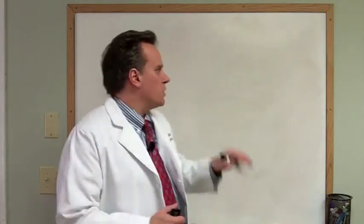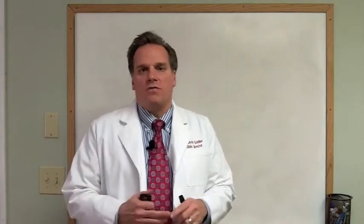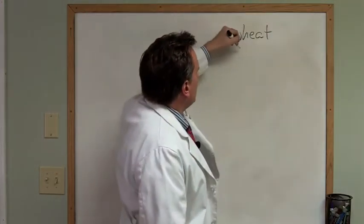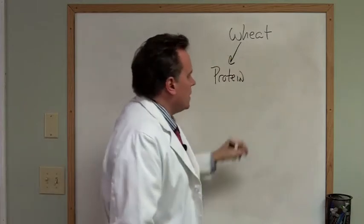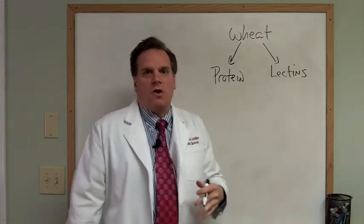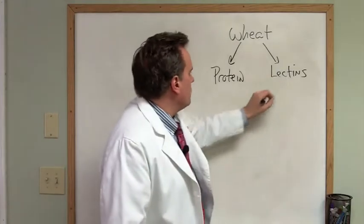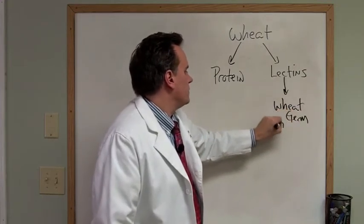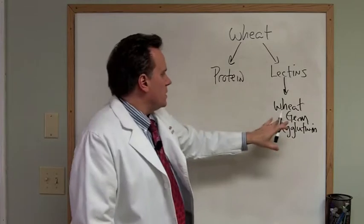And when you get evaluated for gluten, you cannot rely upon the typical lab and what they do. As a matter of fact, there's only one lab that I know of that looks for all 24 markers for gluten. So you do have wheat, and wheat has a component of protein, and it has a component of what are called lectins. Some other foods that have lectins are your nightshades, your peppers, your tomatoes, your eggplant, and your potatoes, nuts and seeds, and legumes. They all have lectins. But from lectins you get wheat germ agglutinin, which is a part of the lectins, which is part of wheat.